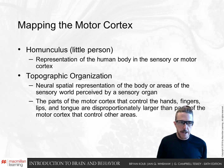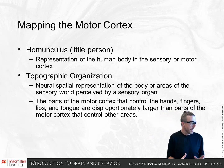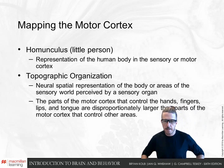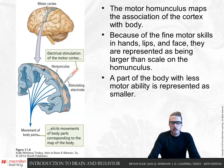And one interesting feature of the homunculus, which you'll remember having seen the picture, is that the hand, feet, lips, and tongue are disproportionately larger. That is, the area of cortex dedicated to processing and making those parts of the body move is larger than the parts of the brain dedicated to making, say, our chest or our abdomen or our back move. So the motor homunculus represents this map of the cortex, map of the body inside the cortex.